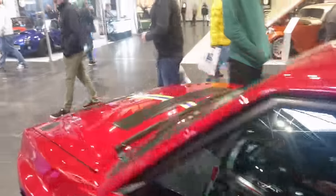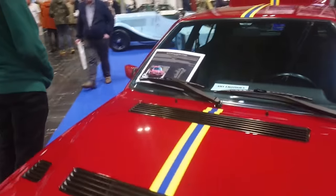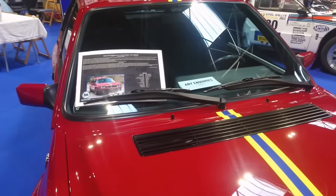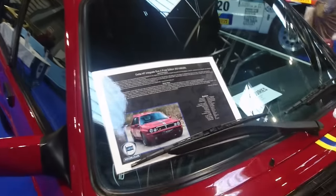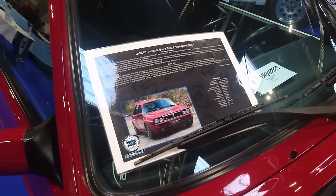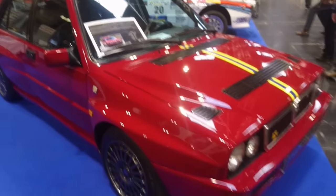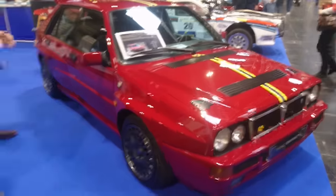I wonder if this is an Evolution. It looks like it is, because there's a sort of wide body on it. Oh, it is, it's an Evolution 2. This would be like a 94 or 95 then. Yeah, the last batch. 215 horsepower. I mean, that's going to be worth quite a lot of money, viewers, I think.